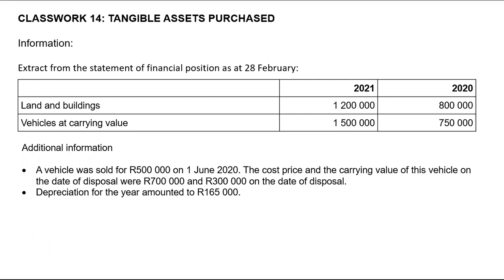Besides purchasing our tangible assets, in the additional information, they told you that a vehicle was sold for 500,000. Note that that 500,000, if you were to prepare the cash flow statement, you take it straight under investing activities as proceeds from investing activities, because that's the cash that you actually received. I hope that makes sense. You don't calculate any profits. You don't calculate any losses. You only take that 500,000 because that's what you received. You put it straight into your tangible assets, proceeds from tangible assets under investing activities.